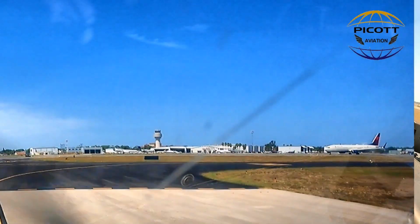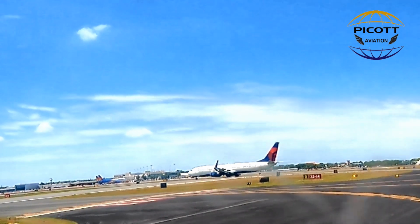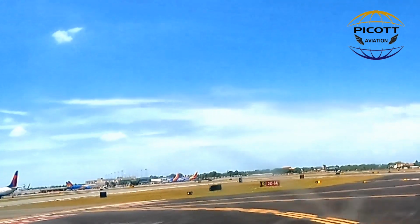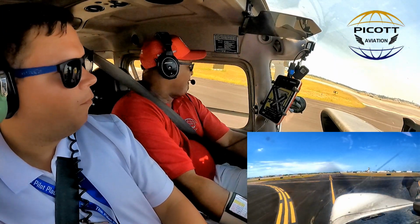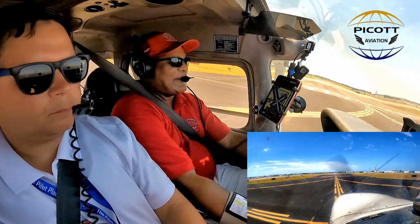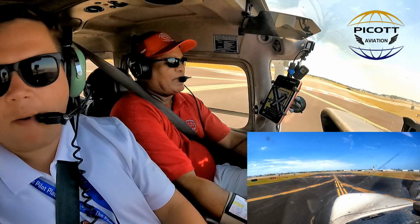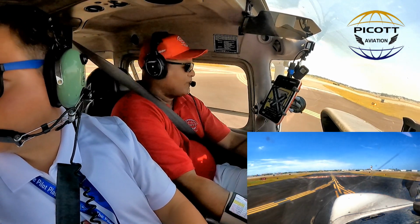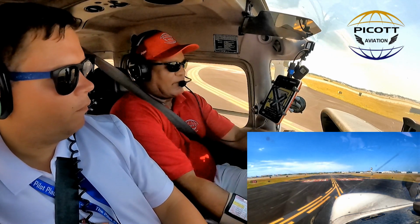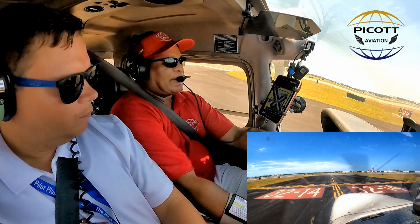Nice landing there. Clear left, clear right, to the center, and hold short. You don't want to get hit by that bus. 189 Whiskey Tango with Drive Far to Corpus. 3509 Quebec, cross runway 14 at Delta. Crossing runway 14 at Delta, 3509 Quebec. Gotta get your strobes on. Yep, everything's on.